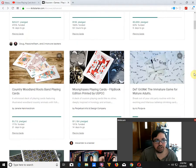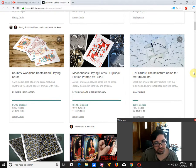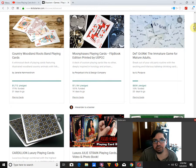Then we got Country Woodland Roots Band playing cards by Jennifer Hammerstrom. Janelle Hammerstrom, I apologize, Janelle. It is funded, 21 days to go. Pretty low goal, pretty interesting looking deck. I mean, definitely A+ for effort and creativity. Moon Phases Playing Cards by Perpetual Arts and Design Company is now funded, 14 days to go. Thumbs up, I do like that one, worth checking out.